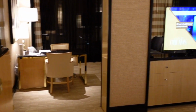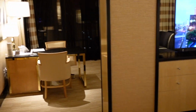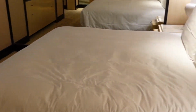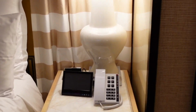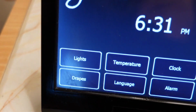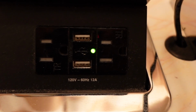Okay, and upon entry, here is the television. And this is, again, 745 square feet. So you have like your bedroom area here, king bed. And here you have phone and a little touch screen which lets you control everything. Lights, temperature, alarm, the drapes. And we have USB and regular electrical outlets.